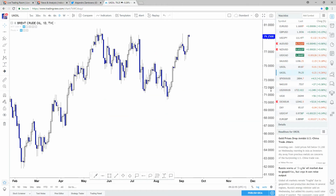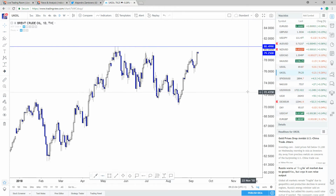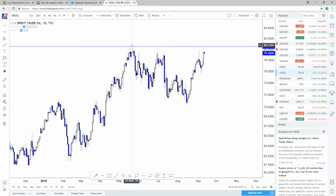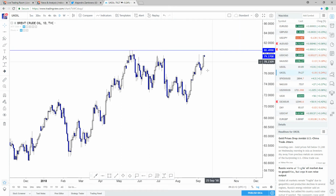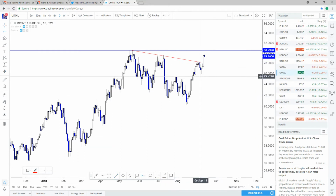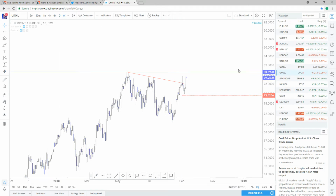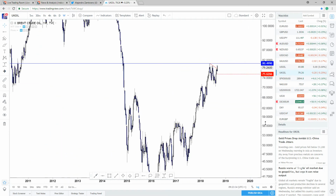You might, though, want to not focus too much on West Texas and potentially focus on something like Brent crude. Why? Because Brent crude, as you can see here, is very close to taking out this 80.49 level, and you had that bullish push as well here. I don't think we can connect this. I mean, we can, but I wouldn't pay too much attention to it. But I suspect that if we take out this high here, we could potentially head higher as well. I think it goes well with the big picture.